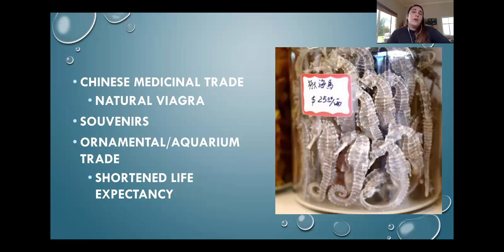Another one would be bycatch, because seahorses like to eat shrimp, and we humans also like to eat shrimp, although it's a little bit of a different species. A lot of times they accidentally get scooped up along with the other fish that we're trying to go for. There's also habitat destruction and degradation that is associated with different kinds of pollution and with the killing of coral reefs and all those things like that. So pretty much anything that is harmful to the ocean is also going to be harmful to the seahorses as well.